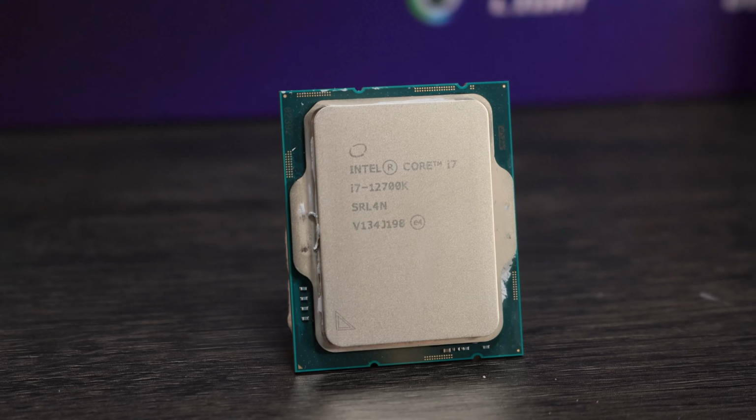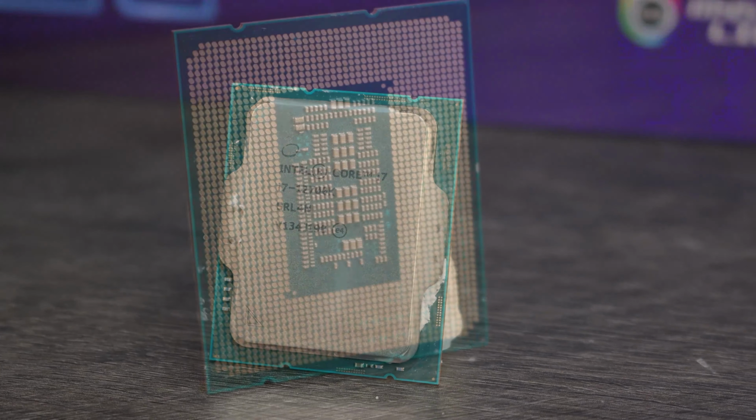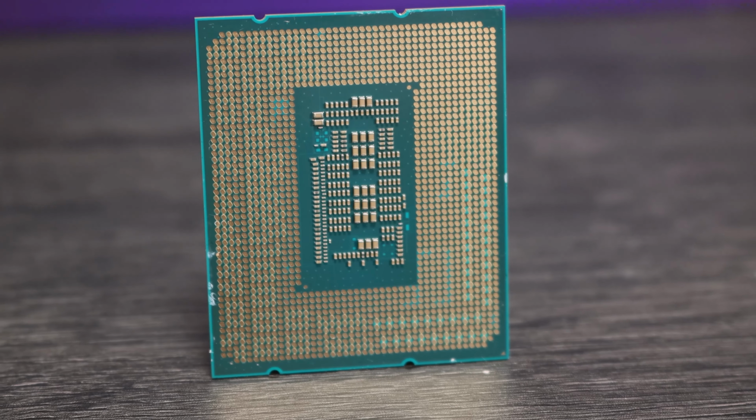But if cost is at all a consideration in your build, then having tested this CPU, we can thoroughly recommend the i7-12700K at $400. It's an absolutely fantastic CPU and incredibly high performance.